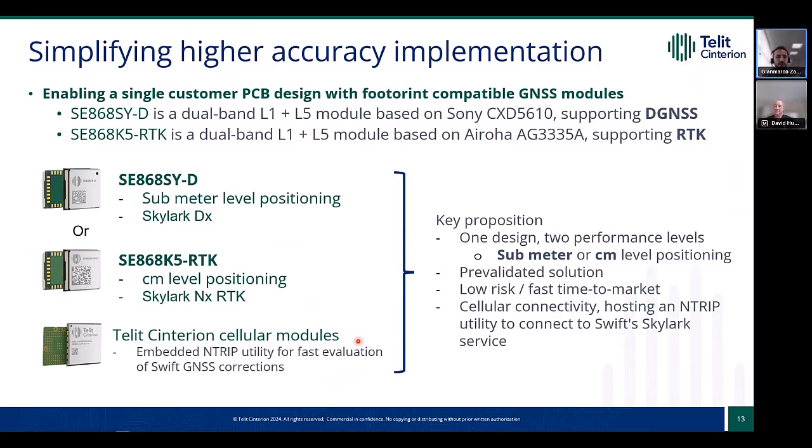Both of the modules are already certified for Europe with the EU RED. Of course, that streamlines and speeds up the time to market, and with the support of cellular connectivity, both on the module and on the connectivity itself with the SIMs, we are able to allow customers to test this solution immediately.